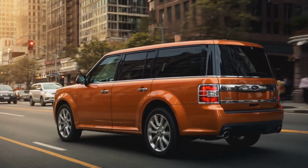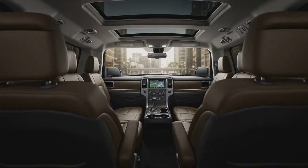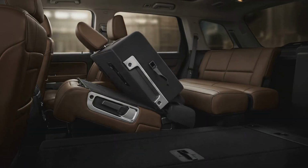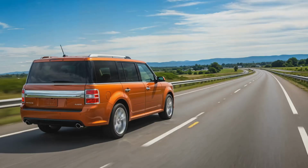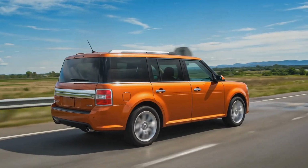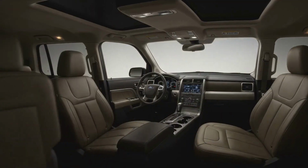It might look like a giant toaster, but don't let that fool you. This boxy crossover is one of the most spacious and practical vehicles on the used market. It blends the best parts of an SUV and a minivan, making it great for families or road trips. Inside you get 3 rows of seating for up to 7 people, and tons of cargo space when the seats are folded down. Under the hood, you can get either a 3.5-liter V6 with 287 horsepower, or a twin-turbo V6 with 365 horsepower. It even has all-wheel drive available, making it solid in tough weather.